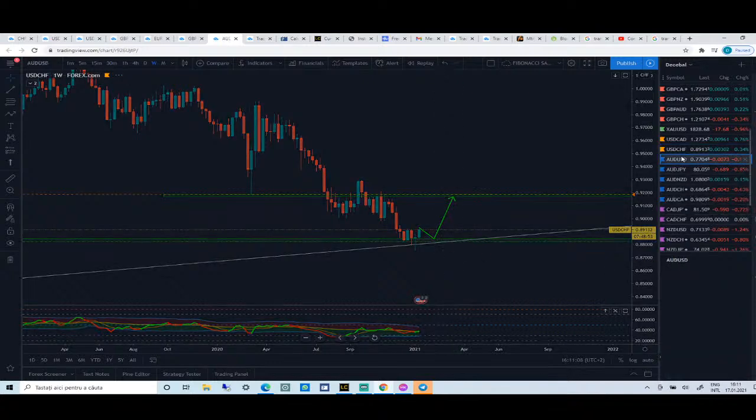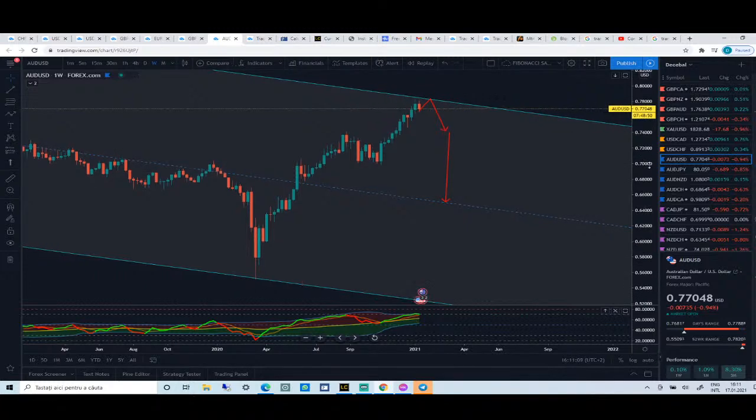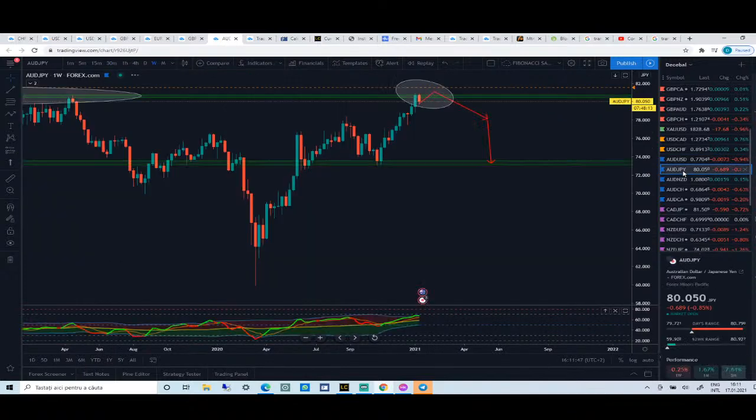AUD USD. For AUD USD, I can say that it's approaching the trend line formed and respected for more than 10 years. Rejection and a closure, even for 1 day, over the trend line and the support makes me sell it for at least 300, 400, 450 pips. Now I will follow this idea, and probably a little withdrawal, and then the price to come down. So wait for the price to reject from this area to have the confirmation, and then you can have a sell.